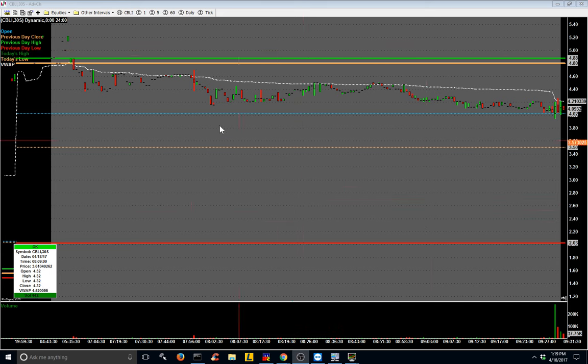On the screen, you'll see the gray area for CBLI. This represents the pre-market hours, starting at 4 a.m. Eastern and going until 9:30 a.m. Eastern, the open of the market, regular trading hours.